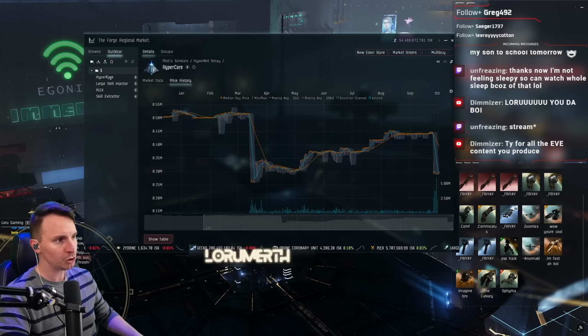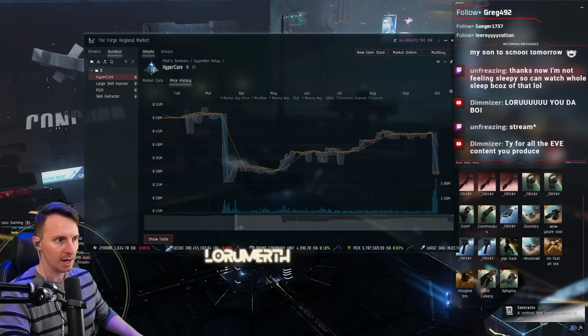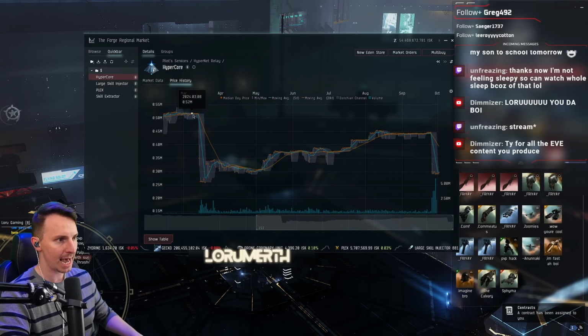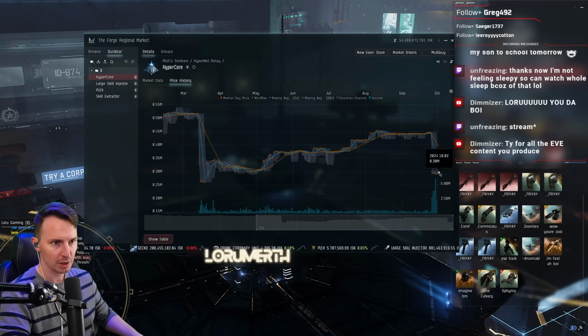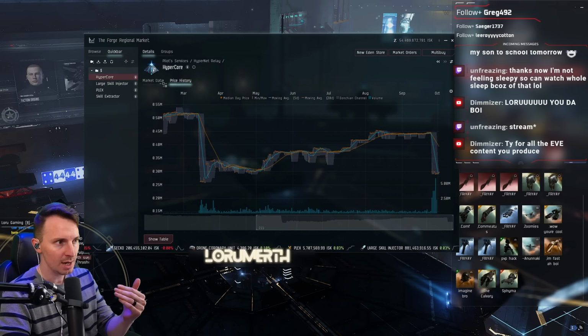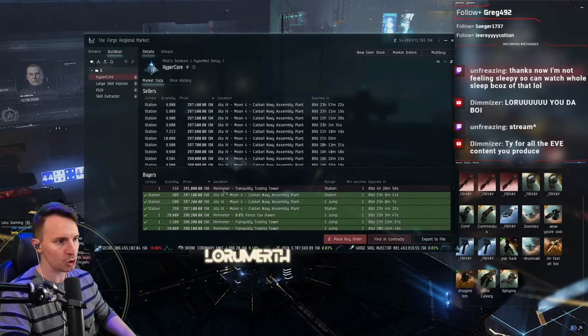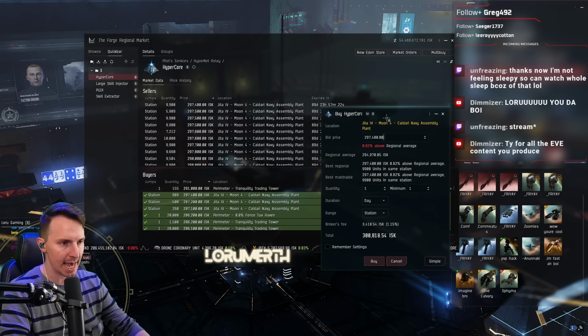So once you search your hypercores out and you add them into your market quick bar, you're going to see that hypercores have been at half, but 0.52 million, okay? But they're currently going for 0.3. So what you can do if you have spare liquid ISK is you go right now today and you put some buy orders in for hypercores like I am, okay?